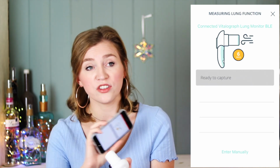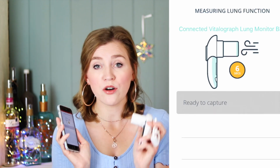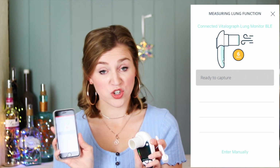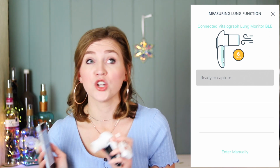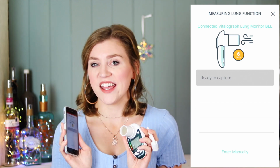So as you can see on my little screen, it says that you have to blow for 6 seconds, and it will tell me when to stop, because it will go beep, beep, beep, beep, beep, and that's 6 seconds over and done with. Now, I don't know how they're measuring their seconds, because for me, it feels like 1 Mississippi, 2 Mississippi. Basically, you get the drift. It takes a long time. I feel like it's more than 6 seconds, so I'm going to put a little countdown and see if it actually is 6 seconds, because I feel like it's a lot longer than that.